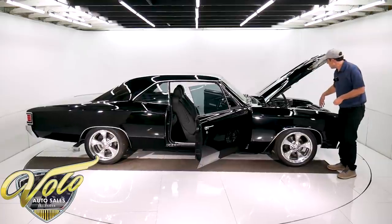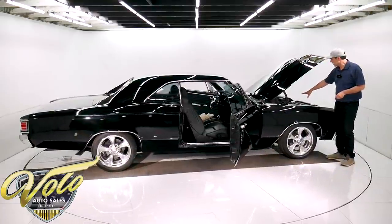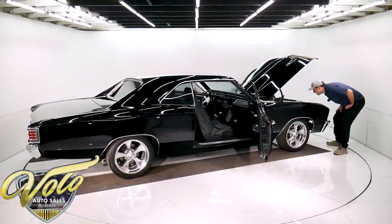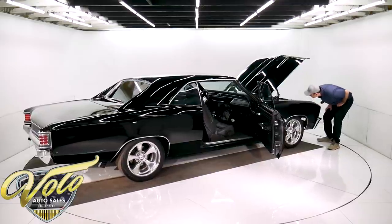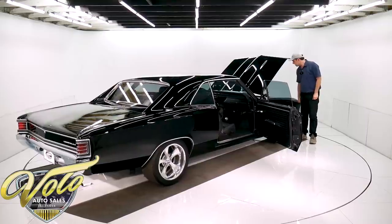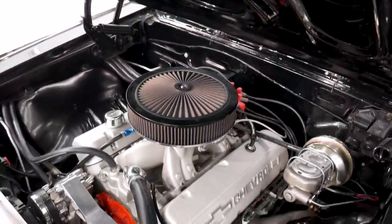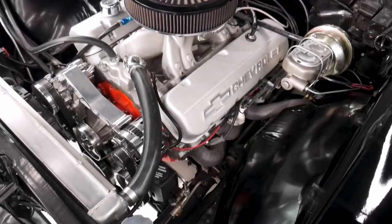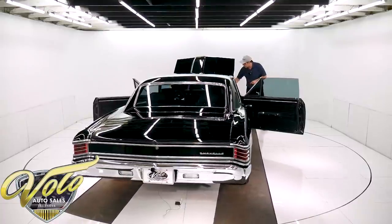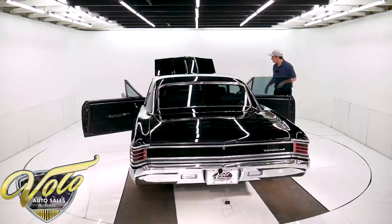496 stroker motor. It's got aluminum heads, a nice tall aluminum Chevrolet valve covers, a real tall aluminum Dart intake with a big, looks like Holley carb, looks new, MSD ignition system. Front of the motor has all the billet brackets, pulleys, components. It's a mini AC compressor, aluminum alternator, serpentine belt, aluminum water pump, aluminum radiator with dual electric fans.